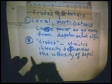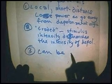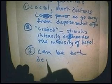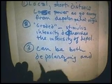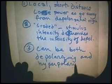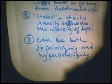Also, here's another neat thing about graded potentials. They can be both depolarizing and hyperpolarizing. So some graded potentials have been known to actually make the cell more negative inside.